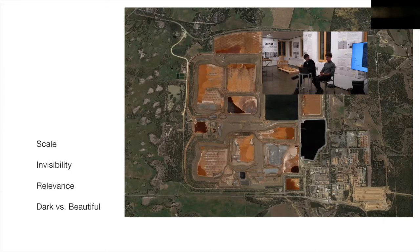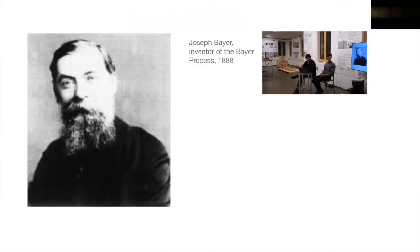And then when we saw these images from space, there was a weird contrast between these strange, dark, brute industrial landscapes and the beauty that also is in these images. And it's important to note that we're not the first to look at this space. This guy is Karl Josef Bayer, the inventor of the Bayer process, which is the chemical process of extracting alumina from bauxite. And already in his early patent he mentioned that there is this waste that you create in this process, and that there are different use cases for how you can use that as a byproduct.